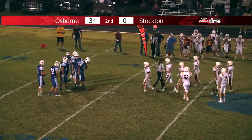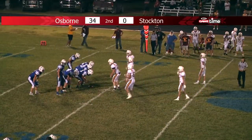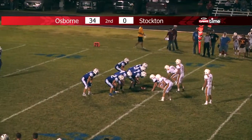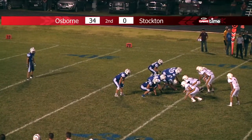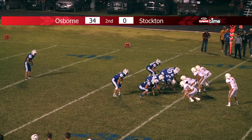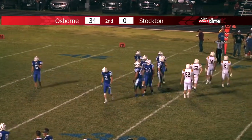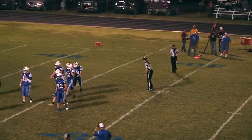4th down and 10. I think everybody's content here to let this clock run out. I don't know why you snap it if you're Stockton. Yeah, they're not going to snap that. So that'll be the end of the first half. Our score here from Stockton: Osborne Bulldogs 34, the Stockton Tigers 0.